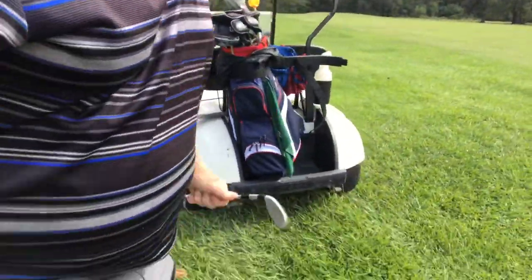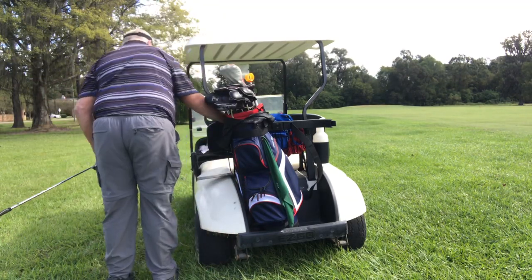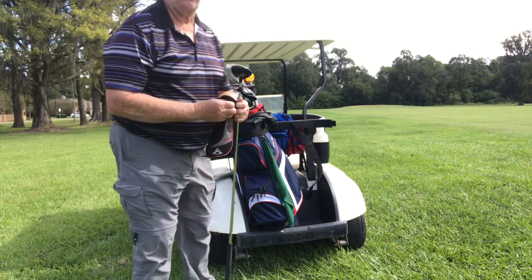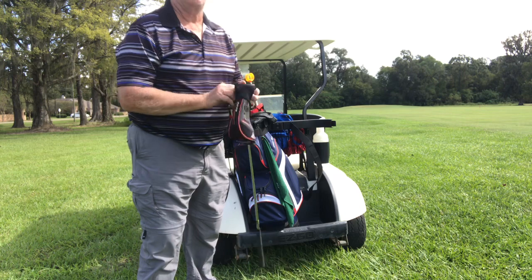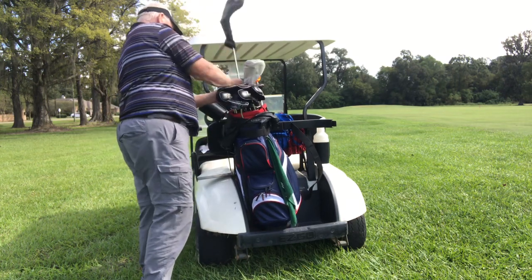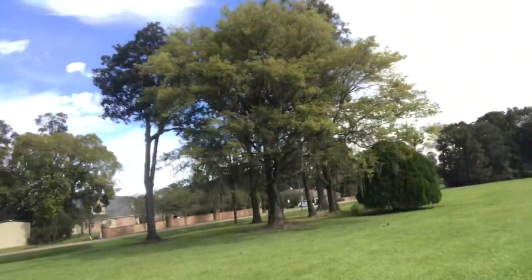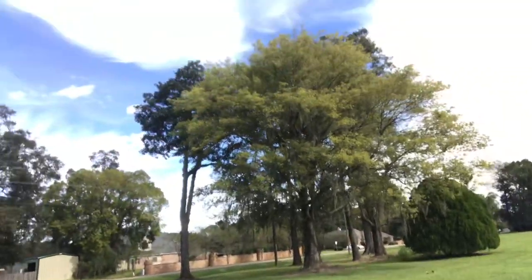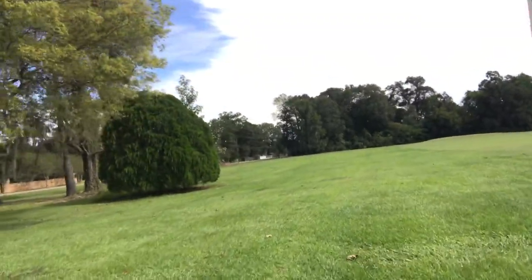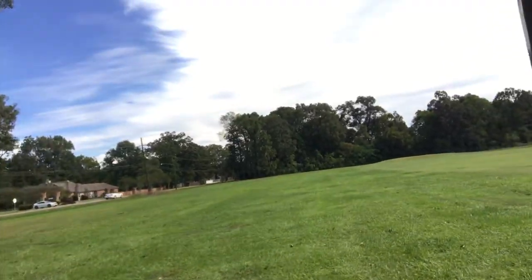Tell you what, something I'm working on also is releasing the hands earlier with this. I think it's going to have to be a must because we are playing the ball further back even more. So I'm working on releasing the hands earlier, something I normally don't do anyway. So I'm working on that along with everything else.